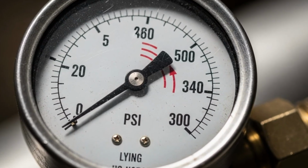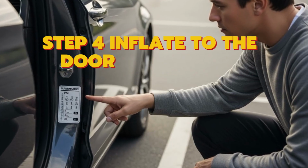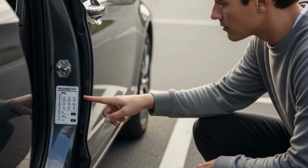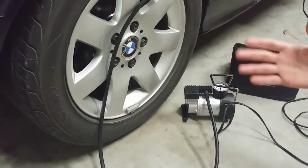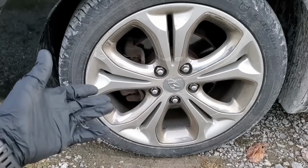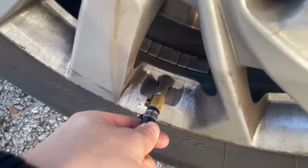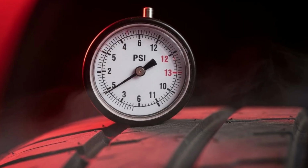Inspect before filling. Step 4. Inflate to the door placard PSI, not the number on the tire. The sidewall printed PSI is the maximum, not the recommended level. Step 5. Recheck PSI after filling. Make sure you hit accurate cold readings.